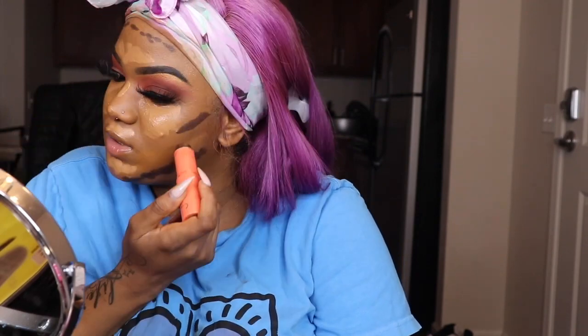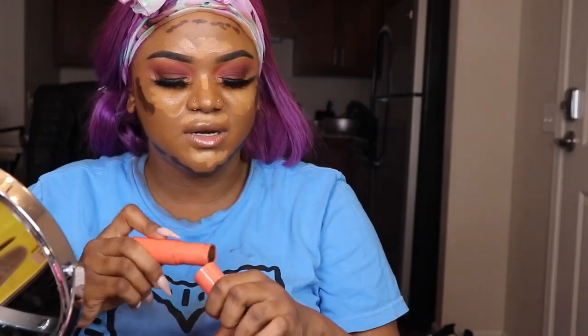I'm going to use this Juvia's Place foundation stick to contour. And like I said in my previous tutorial video, I don't usually contour my forehead because I don't really have a forehead, and I don't really contour my nose either. But I've been getting into powder contouring my nose just a little bit. So I'm gonna take a different beauty blender, not the one I've been using for my foundation. This is the one I used on my eyelids earlier, and I'm gonna blend out my contour.